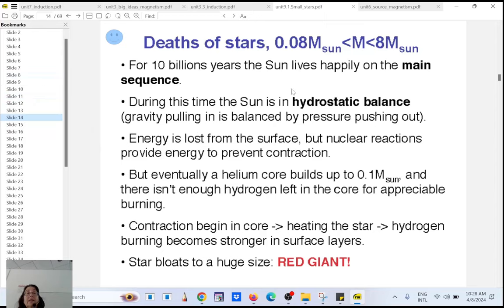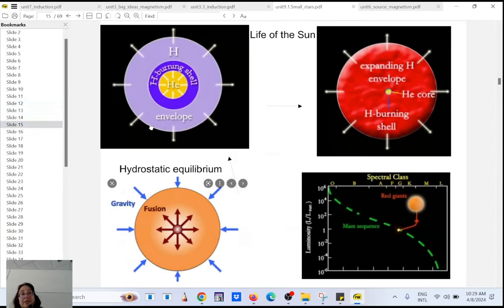So you can see our sun is going to live happily, almost happily, for 10 billion years on the main sequence. Remember, it's going to be in hydrostatic balance. You have the gravitational pull that tries to squeeze the star, so it increases the rate at which you are burning fuel, so you're going to have more heat being produced. So you have an equilibrium between gravity pulling in and this radiation pressure from the heat pushing out. And at the end, it's going to become a red giant.